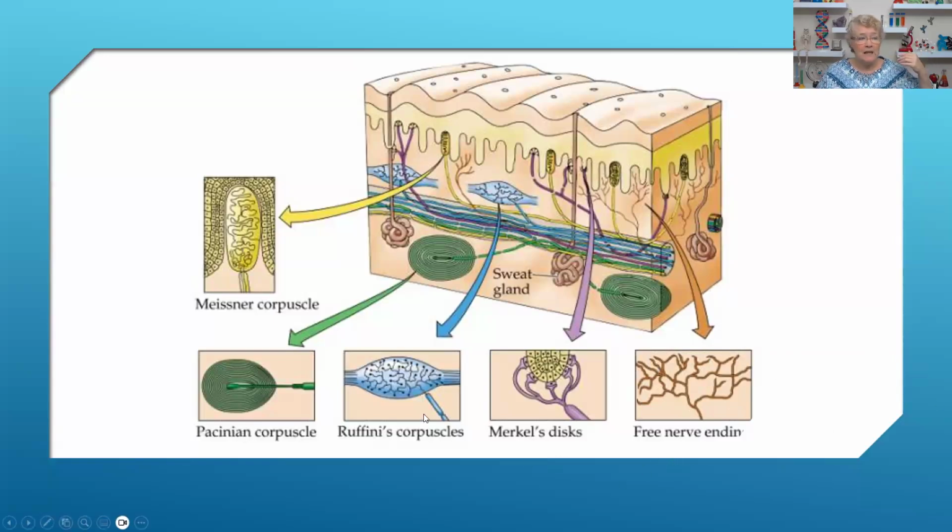Then you've got Ruffini. These are right here. Ruffini sense heat and pressure. Pacinian, these are my favorite. They look like an onion and they determine pressure. When just the top layers of the onion are compressed, they send a message to the brain saying there's a little bit of pressure. When the bottom ones are compressed, they send a message saying there's a lot of pressure. And then we have Meissner's, and that's what we're going to work with today. Meissner's are for light touch, medium touch, and then superficial pressure. So just a little bit of pressure, not the deep stuff that the Pacinian corpuscle would get.